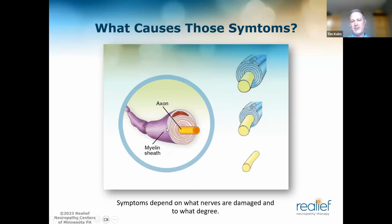And then some of the nerves have this insulating sheath around them called a myelin sheath. And so you have the ones that have the thickest myelin sheath. Those are your fastest nerves, and those are responsible for touch sensation, right? So feeling the texture of the carpet, and they do body position awareness. So your brain knows where your feet are if you're not looking at them.